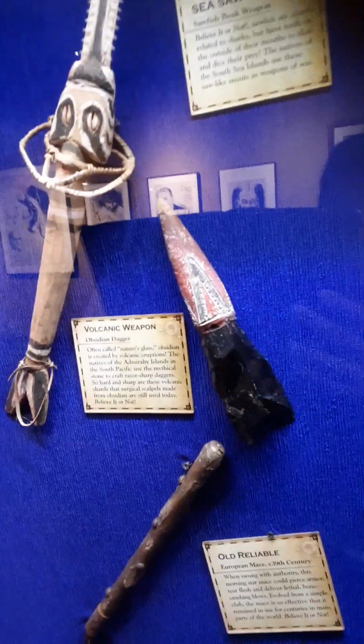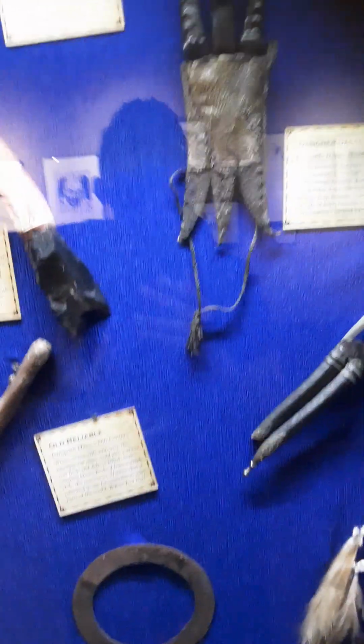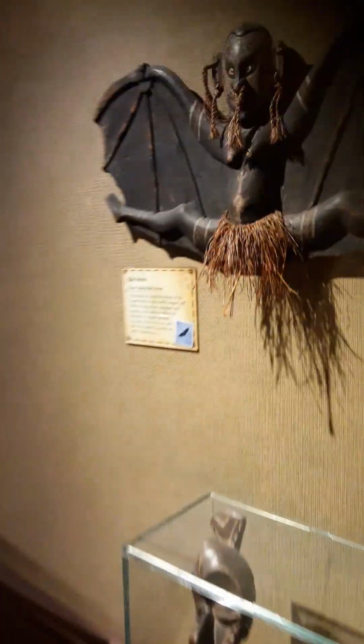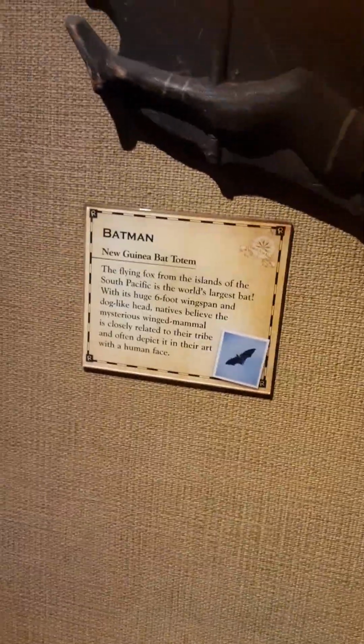Here's some stuff here. Volcanic weapon, double daggers, bow to the bone, fatal frisbee, seesaw, scalp mover, some solid lightning. Again, you can pause the video for this. And once again, another Batman. Yeah, Batman. Again in New Guinea. What is their obsession with bats?